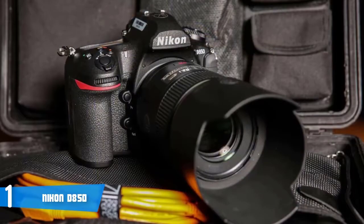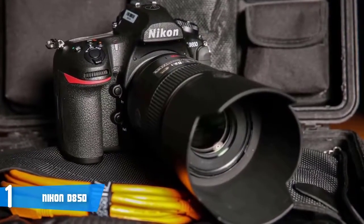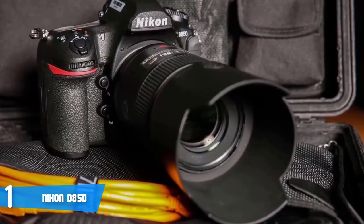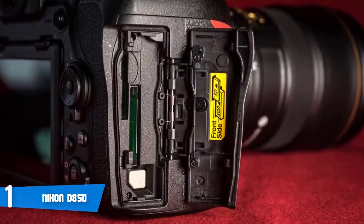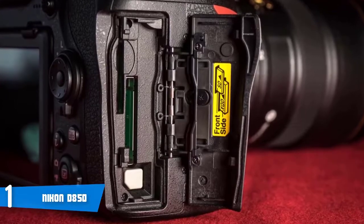For your information, another great thing worth mentioning about this camera is its continuous shooting rate of 7 frames per second for up to 51 consecutive frames that can be expanded to 9 frames per second if you take advantage of the MB-D18 battery pack and EN-EL18 battery. So, I have to admit that Nikon did a really good job here.